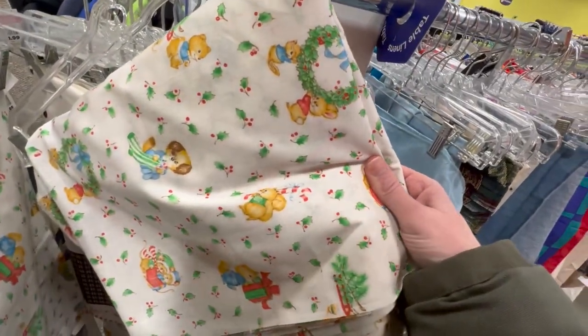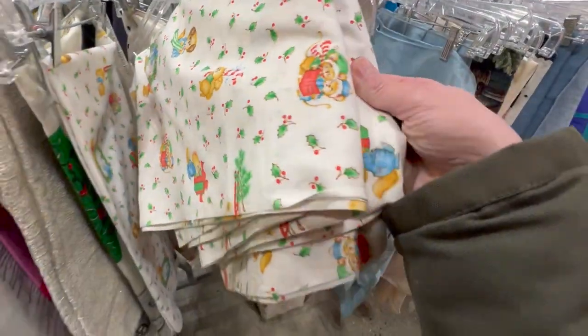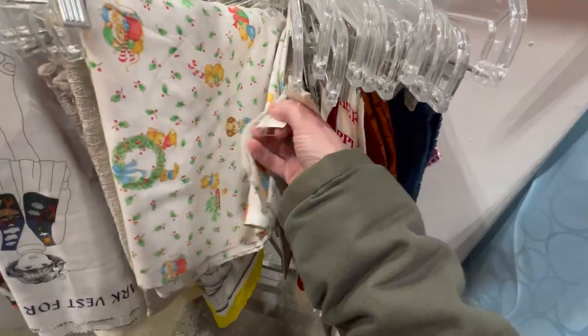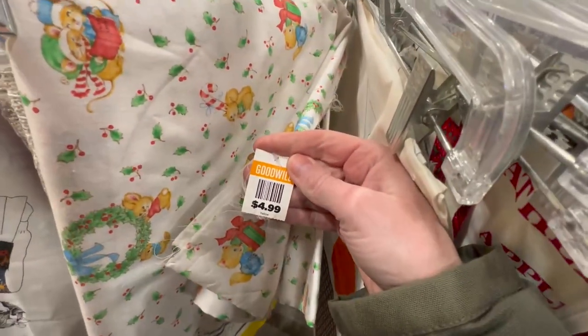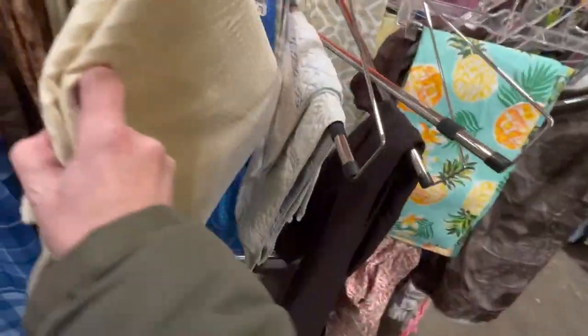I'm not sure if this fabric is vintage, but it certainly looked and felt vintage to me. One of them was, I believe, $5. Yep, $5, and I think the other one was $2. There was a smaller piece of it as well.